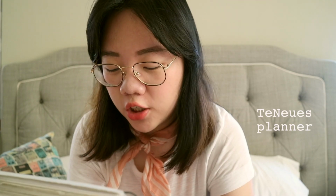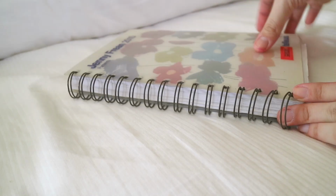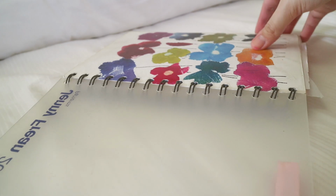So 2010 was the first year I started to use a planner. I saw this planner at Fully Booked and I was like, wait a minute, I kind of want one. It's called, I don't know the pronunciation, TeNeues. I'm just assuming this is kind of like German or some kind of European. TeNeues. I used to read it as TeNeues.